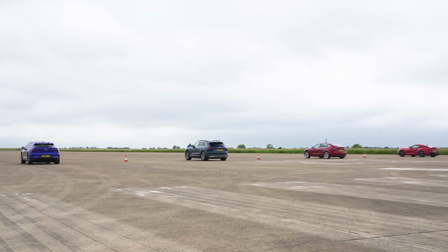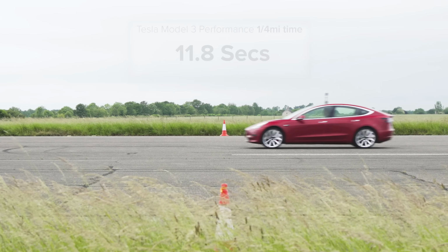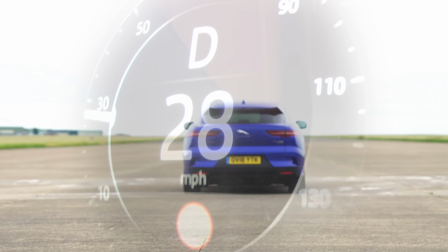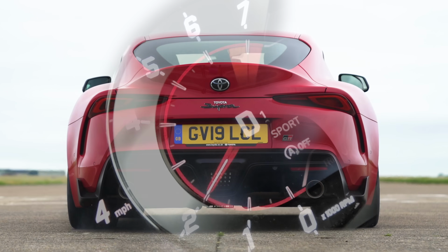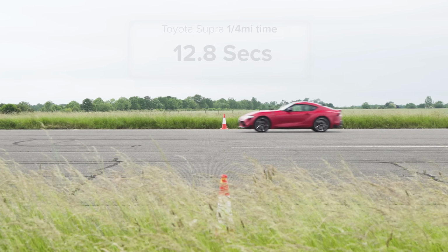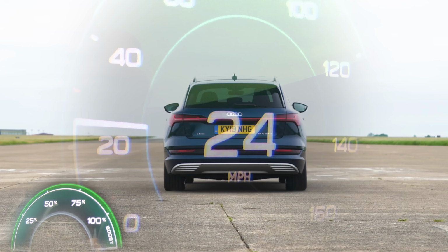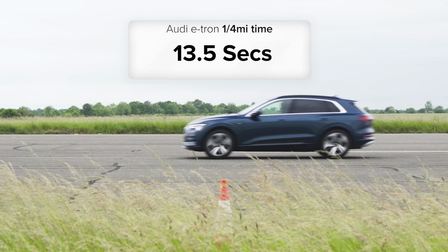So then what exactly happened? Well, the Tesla Model 3 Performance did the standing quarter mile in 11.8 seconds. The Jaguar I-Pace took 12.6 seconds. The Toyota Supra, 12.8 seconds. And the poor Audi e-tron took 13.5 seconds.